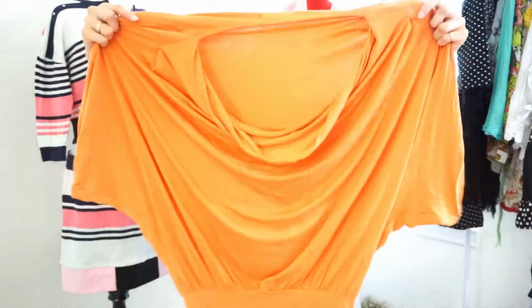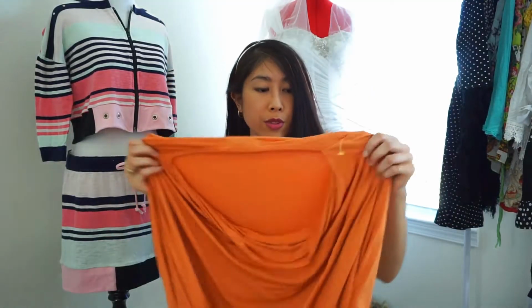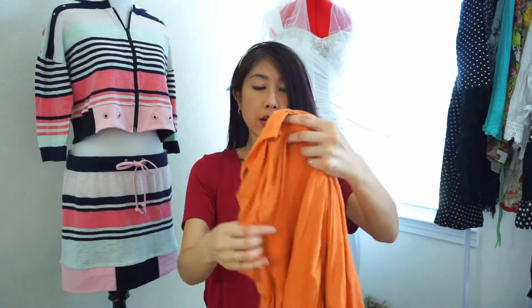And then I have this Karen Kane top, made in the USA, size medium. And it just flows like this. The material is really stretchy and really soft. And then the waistline tapers off into this. This seems like it would be best in the fall, but I'm going to go ahead and put it up in case anyone wants it before then.